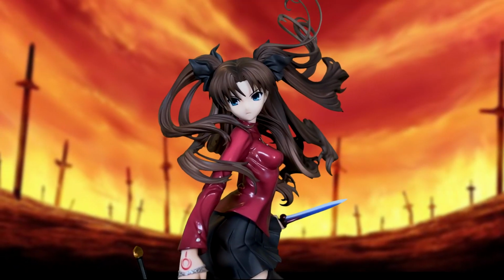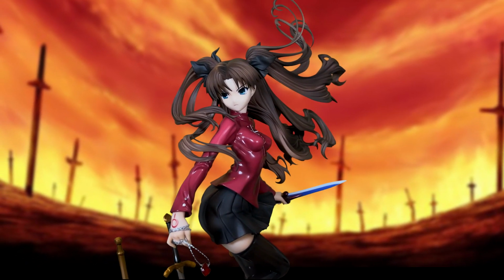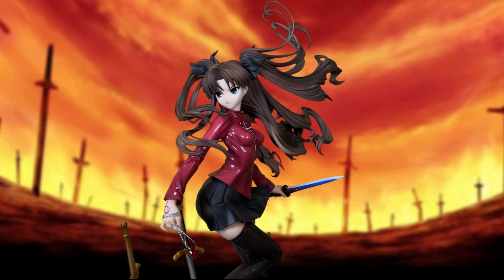First off, I want to say that there's not enough Rin Tosaka figures. Rin is actually my favorite character out of the Fate series and my favorite tsundere, and I feel that there's not enough scale figures of her. So what makes this figure good in my books?